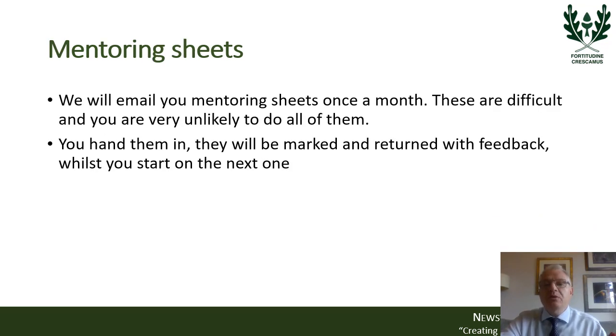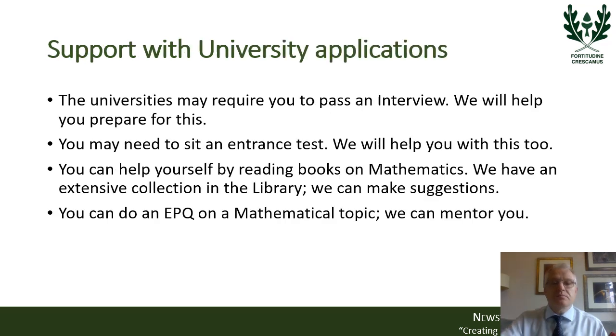If 4 lessons a week, all the maths challenges and being a prefect isn't enough to satisfy your maths needs, we also provide mentoring sheets. You have 6 questions to complete once a month. They are not easy. Your script will be marked and returned to you with suggestions about how you could have completed a question. You will also receive the next set.